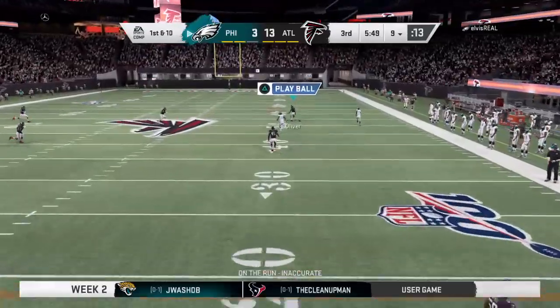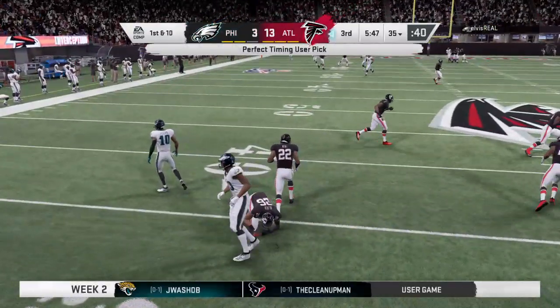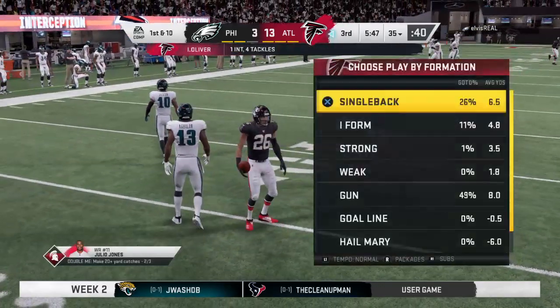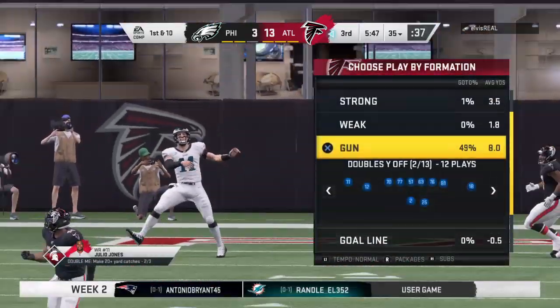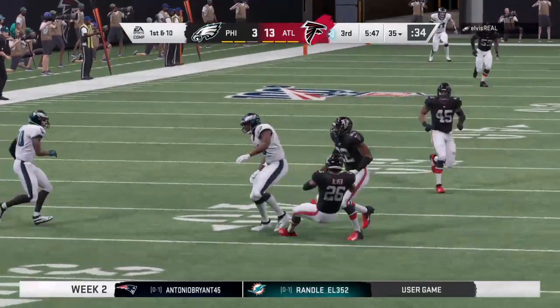On 1st and 10, here's Wentz. Flushed out right. Now he'll let it go deep right side. Into a double team, and it's intercepted. Isaiah Oliver with the INT. And his crew will take over with a football at the 35-yard line.